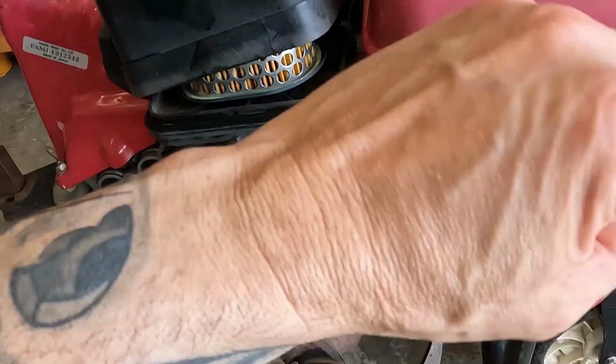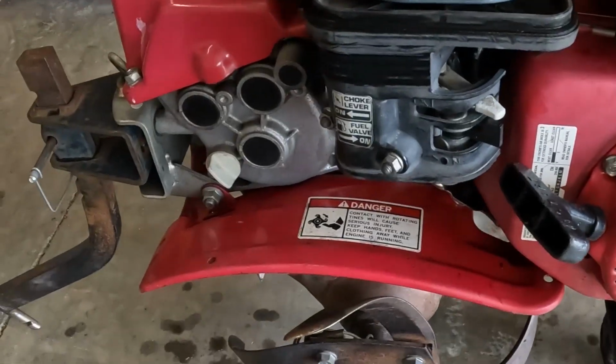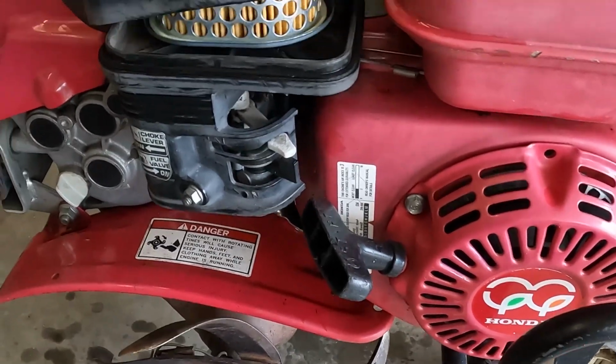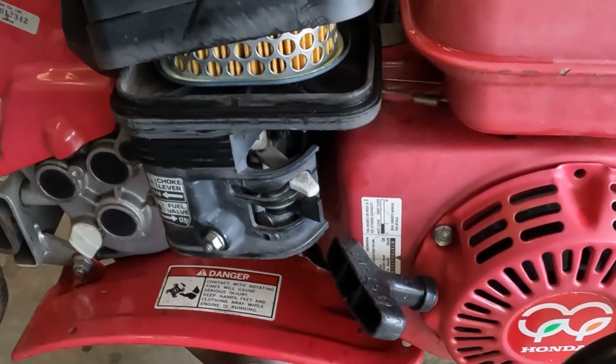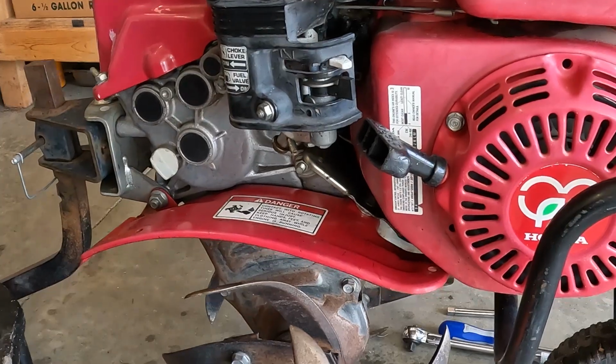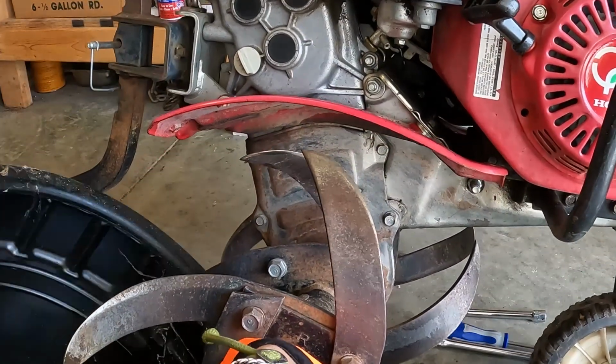Hopefully that'll get any crud off the bottom. Maybe I'll splash a little bit of new gas in there on top, and just drain all that crap out and put new stuff in. Okay, so let me go get something to drain it into and be right back. I'm going to lift this up and put this underneath it.